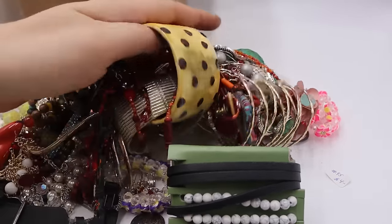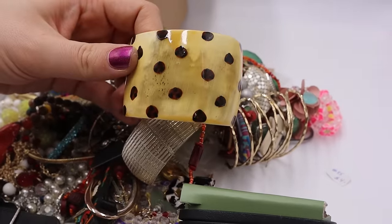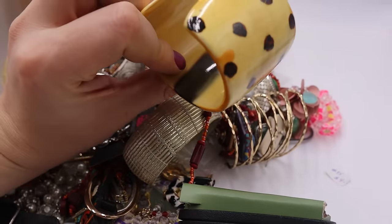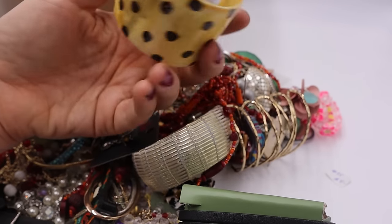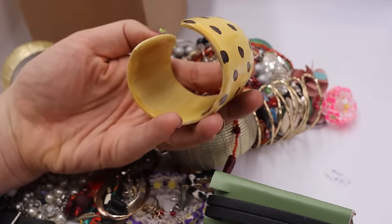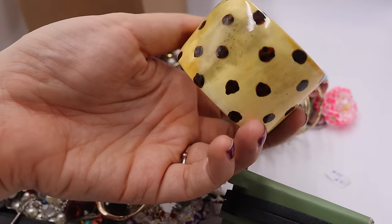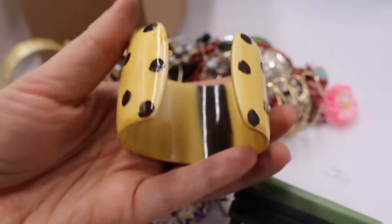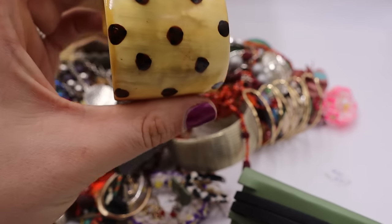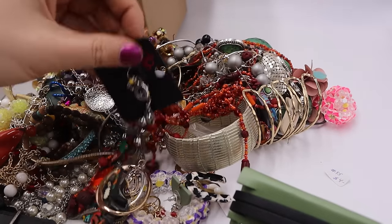Okay, we have a cuff. A big, it looks like painted bone, maybe? It totally does. It might be a painted horn or bone. Look at that. And then it has like leopard print. Interesting. I think I would sell that. Maybe it was like from Kenya or something. I will sell that. All right, we have paparazzi.